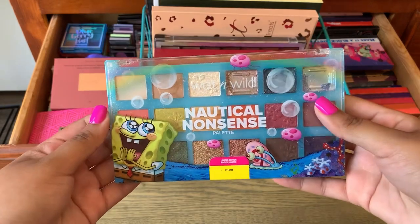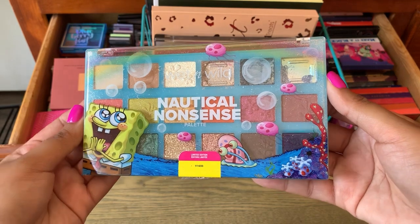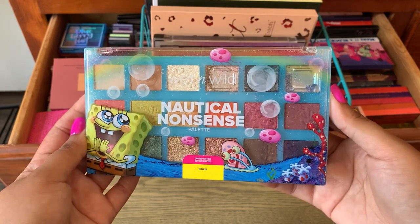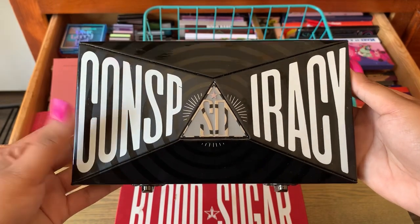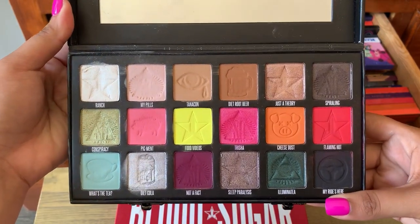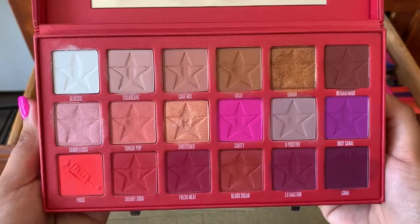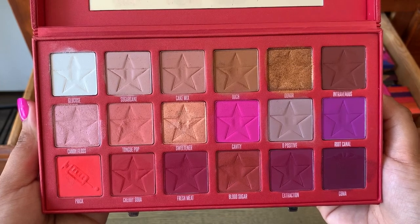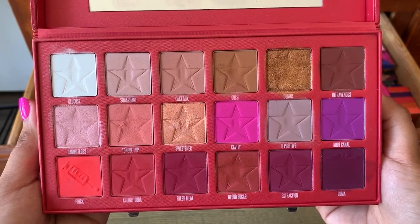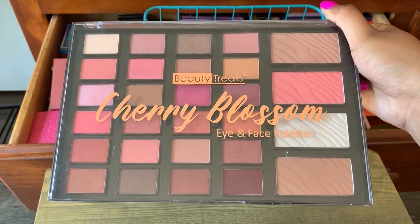Alright, so let's talk about a palette that I'm actually going to declutter. This is actually a palette that I purchased from Ulta Beauty, but unfortunately this palette came broken. We have a couple of Jeffree Star palettes. We have the Conspiracy palette. Honestly, I haven't used this in such a long time. Next, we have the Blood Sugar palette. I just don't reach for it because the packaging is so bulky, but again, this is another palette to reach for soon.